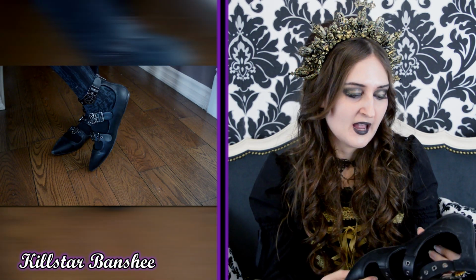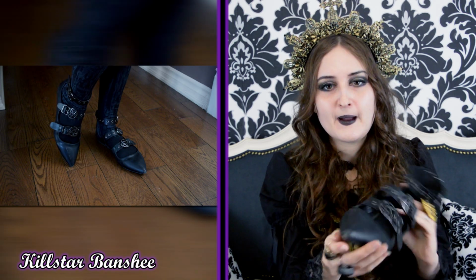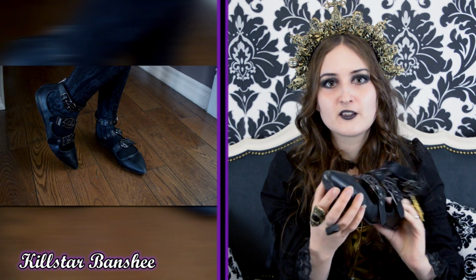I think I would have been too tight if I had picked an 8 for these, so I don't regret this at all. They do stand up quite well, but the tip has a little bit of wear and tear. I bought them, I think, 2 summers ago, and I just wear them during summer, obviously, and they have a little bit of wear and tear compared to some of my other shoes, but they do stand up quite well.